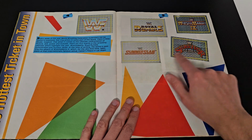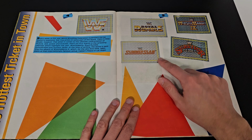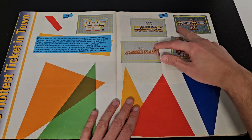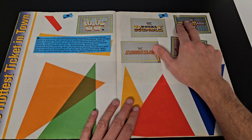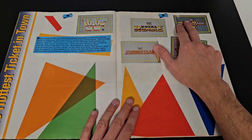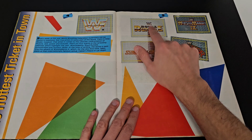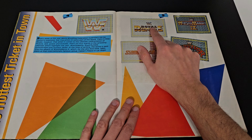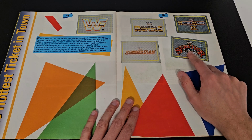If I was to choose in order of how much I enjoyed them as a child, I always preferred WrestleMania and SummerSlam were definitely the best two for me. You got the real big, do you call them fights? I don't know. The real big matchups. Royal Rumble was pretty good fun as well. And Survivor Series I didn't tend to watch much.